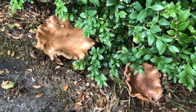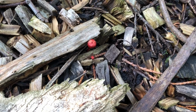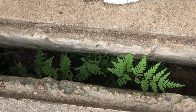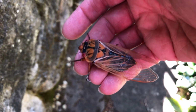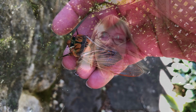But you don't have to go wandering to find hidden things. You can also find them in the garden, like these mushrooms skulking in the shadows. Or these ferns I found growing in a drain. I'll have to dig them out and replant them somewhere more useful because they're very beautiful. Even this unexpected lone cicada coming out at the wrong time of the year gave me a moment of joy. In fact, every time you uncover a little secret like that, it can be an absolute delight.